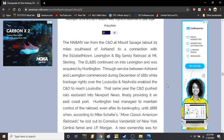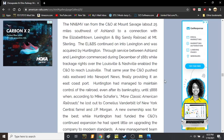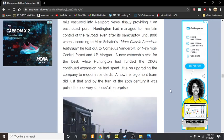Huntington had managed to maintain control of the railroad even after its bankruptcy until 1888, when, according to Mike Schafer's More Classic American Railroads, he lost out to Cornelius Vanderbilt of New York Central fame and J.P. Morgan. A new ownership was for the best. While Huntington had funded the C&O's continued expansion, he spent little on upgrading the company to modern standards. A new management team did just that, and by the turn of the 20th century, it was poised to be a very successful enterprise.